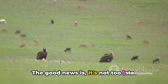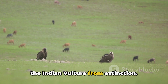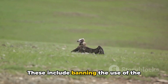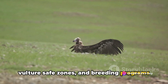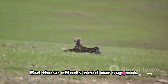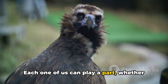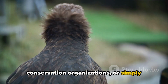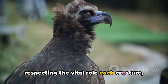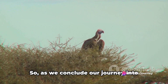The good news is, it's not too late. Conservation efforts are underway to save the Indian vulture from extinction. These include banning the use of the harmful veterinary drug, establishing vulture safe zones, and breeding programs to increase their population. But these efforts need our support. Each one of us can play a part, whether it's by raising awareness, supporting conservation organizations, or simply respecting the vital role each creature, including the humble vulture, plays in our ecosystem.